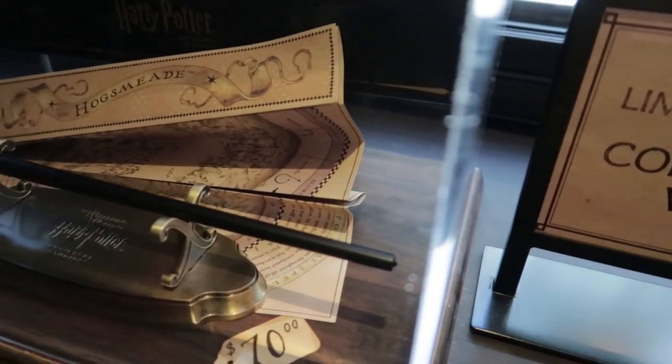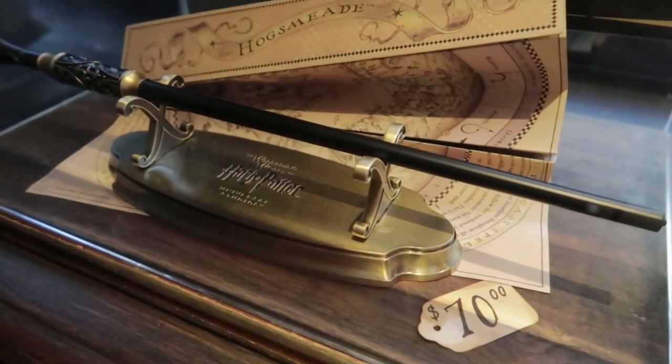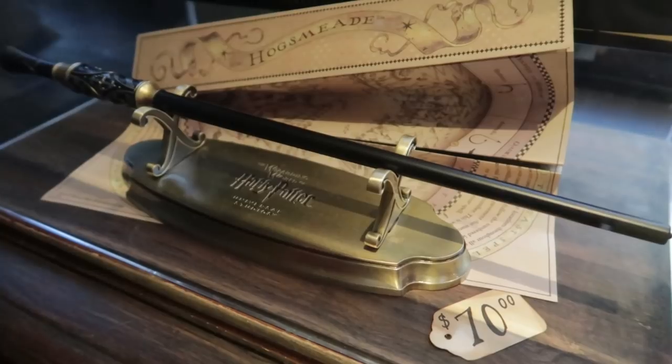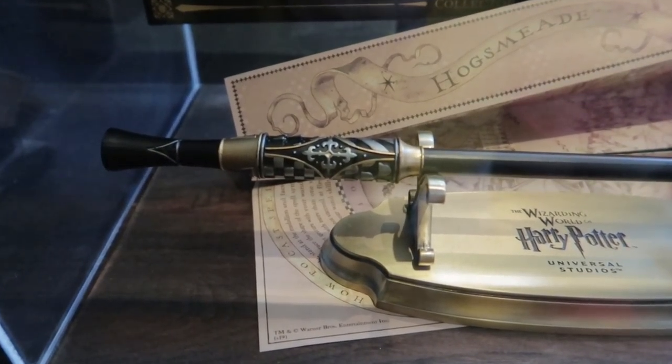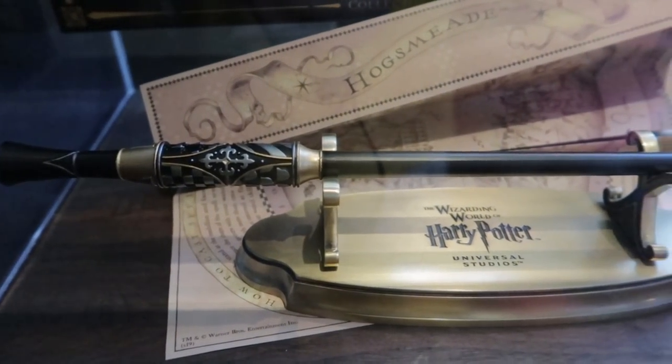And here it is, you guys asked for it, so I'm giving it to you. This is the 2020 Limited Edition 1 Special Collector's Item. And it's $70, and they do this every year where they put out a special collector's wand, and I can't believe I didn't do this earlier. There was a little thing happening that prevented me to get to the park, so maybe I shouldn't be too hard on myself, but here it is. What do you guys think?